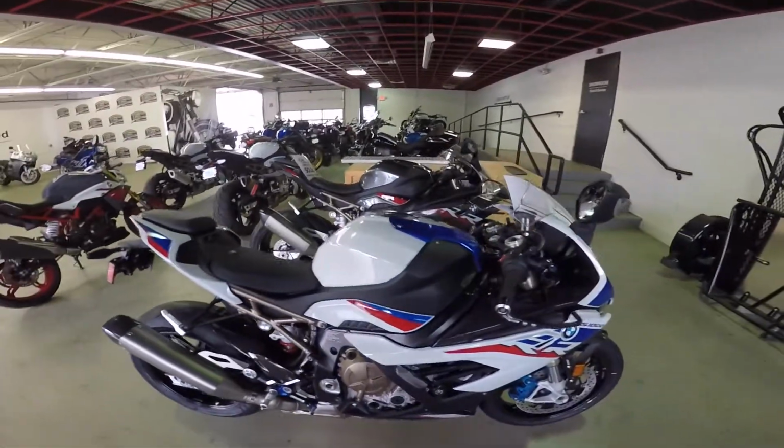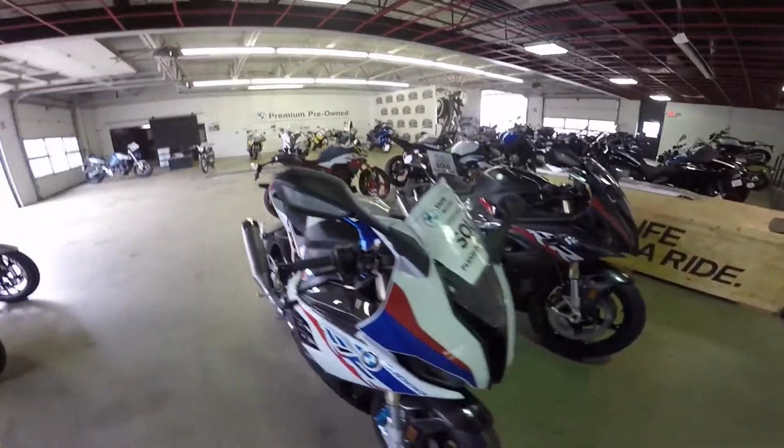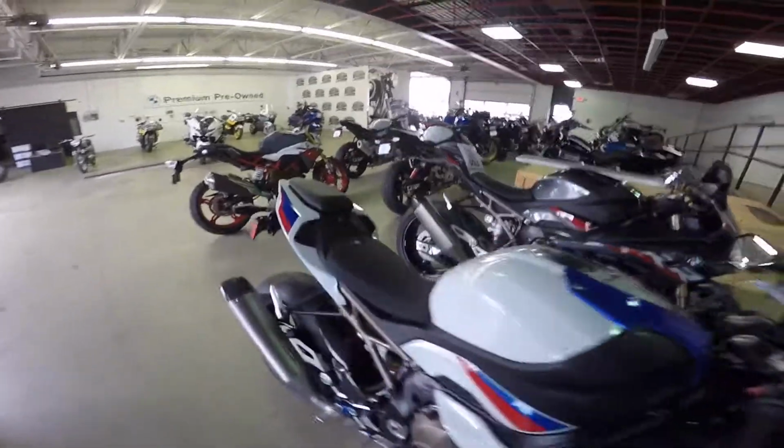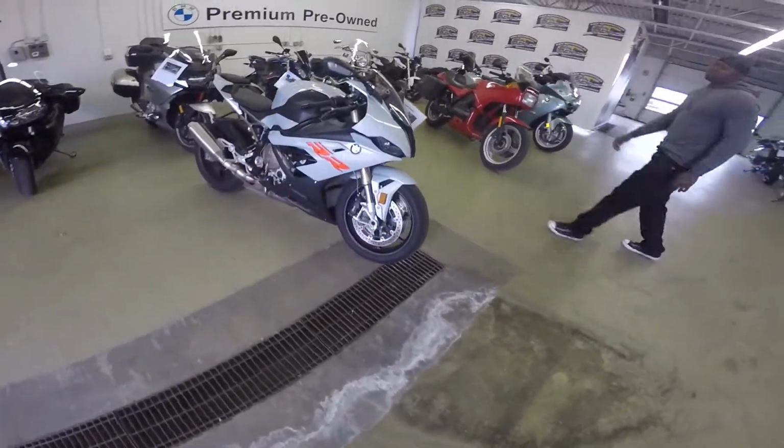Beautiful bike. But I'll get more into these bikes later on because these are not my actual purchase. My purchase is over here. Here it is, everybody. This is her.